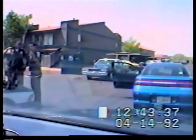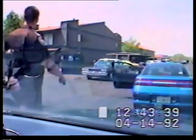Backup arrives, but the woman just carries on screaming. All the police can do is stand around and pray that she'll eventually run out of steam. From the sound of it, they could be here for quite some time.